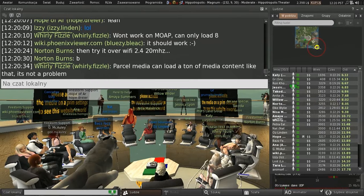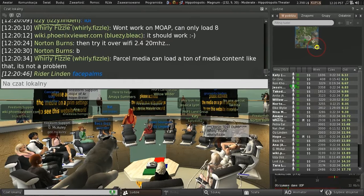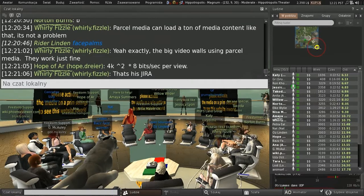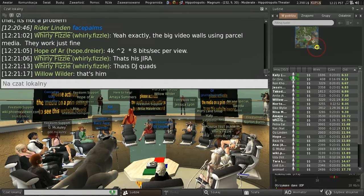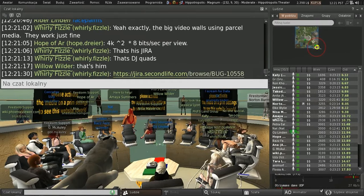I know that our DJ who performed for us for the gateway opening has a DJ booth with a bunch of media screens, and he was complaining to me about performance of Valhalla, and he told me that he was in touch with you. I thought this was the Jira, but I guess not. So you probably have another Jira somewhere, or it was closed as a dupe. It's possible. That's the 30 YouTube screens. Is the DJ Jethro the reporter on 10598? DJ Quad Radio. Oh, okay. Yeah, that's him. I didn't realize he had that many screens. I don't think that'll work.